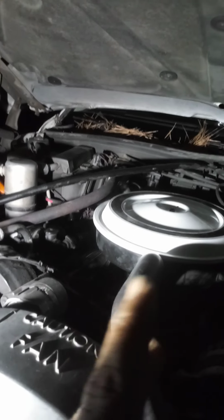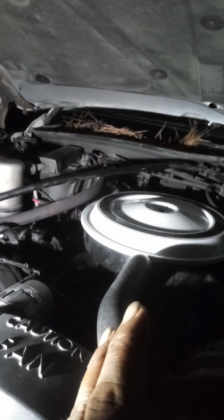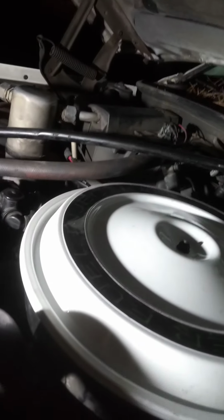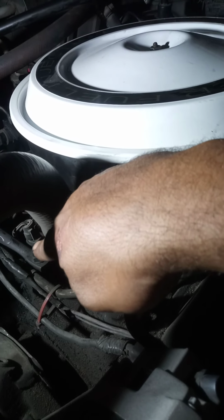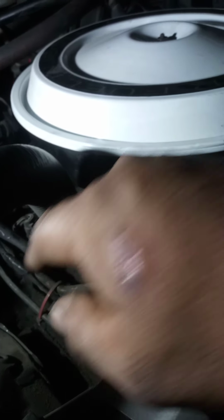Now, let's say your injectors are good. The next step you want to check, start with the cheap route. Grab the light and put it right here. There's two things. That right there is your heat pressure sensor or something like that. That could be one thing.